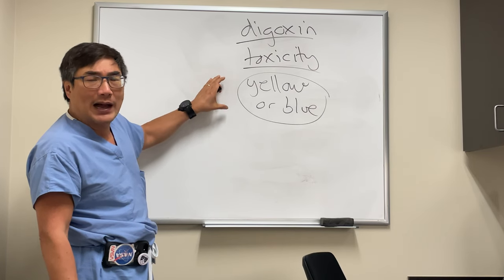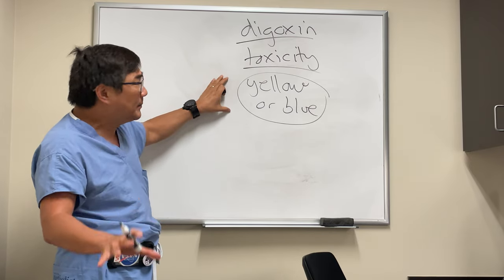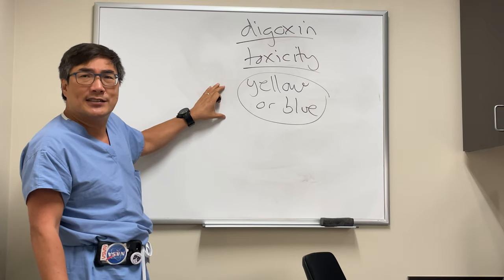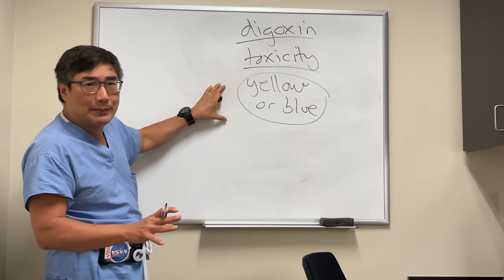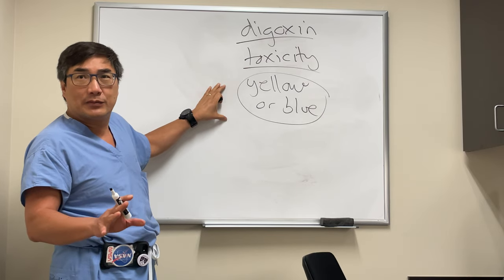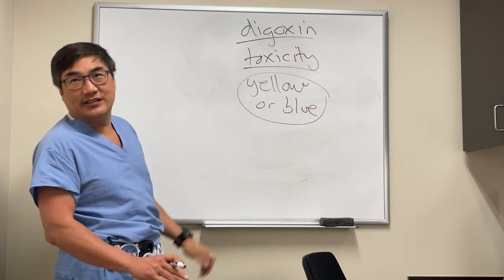So this complaint of bilateral, simultaneous, yellow or blue vision in a patient on digoxin, you really should be thinking about dig toxicity. Although there are electrophysiologic tests you could do to try and support the hypothesis, most of the time it's just a clinical diagnosis where they just tell you things look yellow or things look blue. They're on digoxin. You can order the level, but the only way to know is to do the de-challenge.